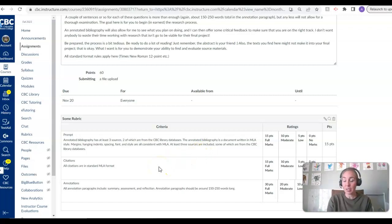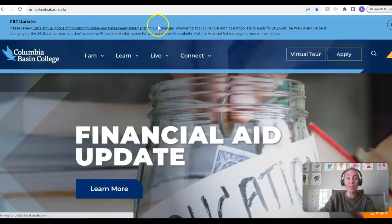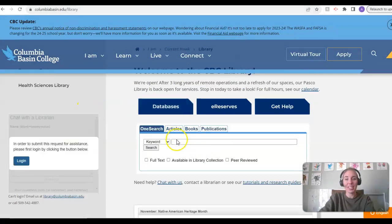Citations. Are the citations in standard MLA format? Yeah. All the points. And the great thing is if you found your resources on the CBC library databases, it creates the citations for you. So all you have to do is put a hanging indent in and then you're good to go. So those are easy points right there. And if you watched our tutorial on how to use the CBC library databases, I walked you through how to do those citations. But just in case you missed it, I can show you real quick because it's super easy.